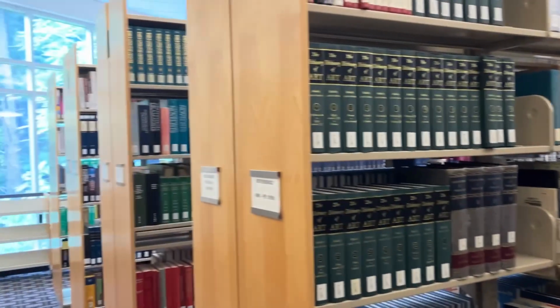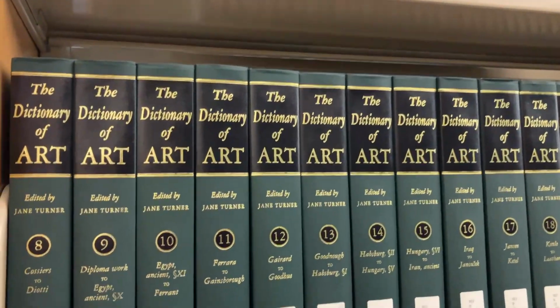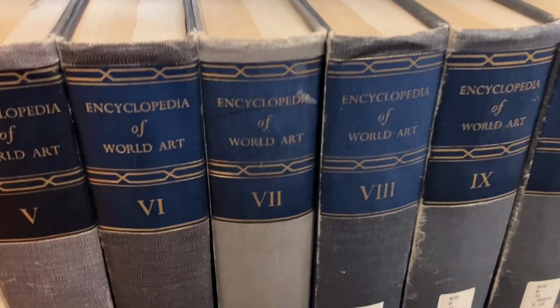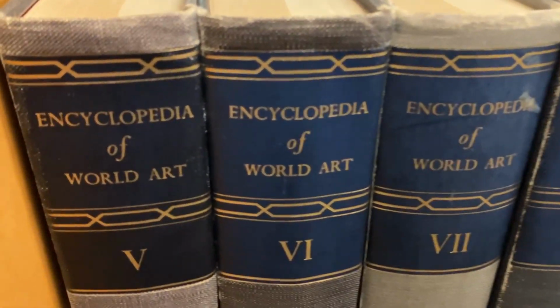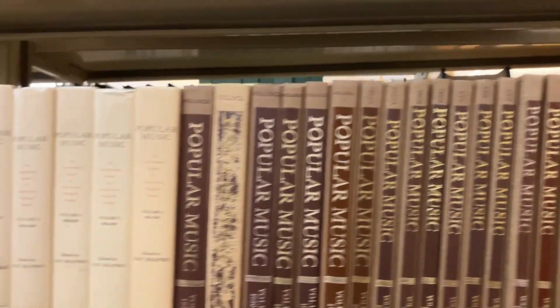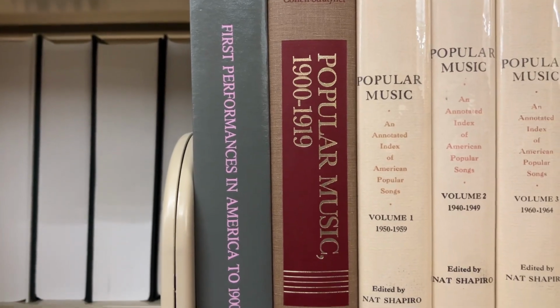of Congress classification. This is the references section, so you can see these are all our references. There's a dictionary or an encyclopedia for just about every major. These are encyclopedias of art, one big book collection of pieces of art. This is an encyclopedia of popular music, and some other references.